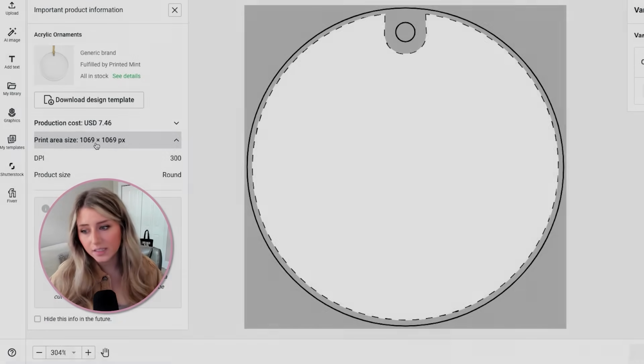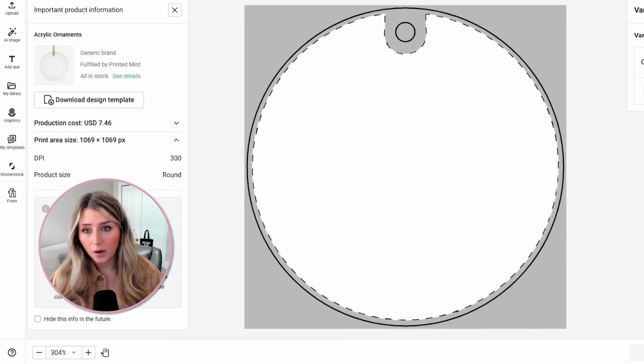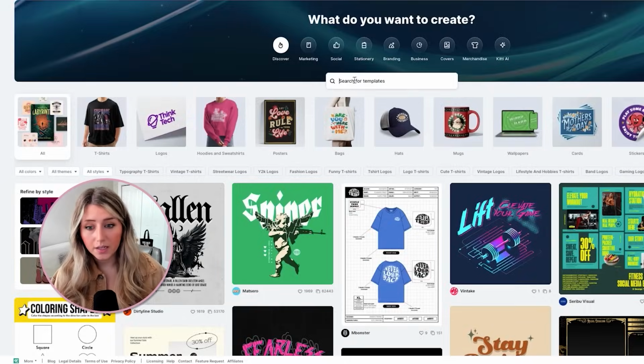So print area size is 1069 by 1069, which is a 1-to-1 ratio. So what I'm personally going to do just to increase my design quality and resolution is I'm going to do a 2500 by 2500. Now, one thing I do want to note is there are plenty of templates on Kittl that you can start with.